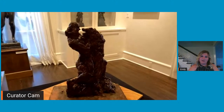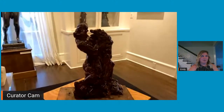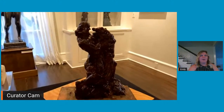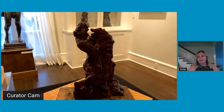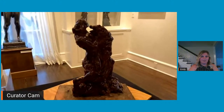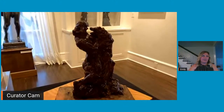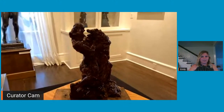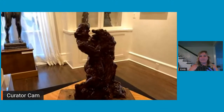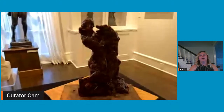Hopefully, it will be on display this fall, late October through early December, in our 60th anniversary exhibition. It's called Albin Polasek: Destiny Fulfilled. And for this, we are pulling things from the collection. It's a complete collection show, paintings that are never on display, sculptures that are never on display.